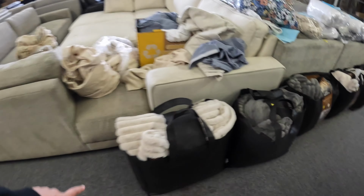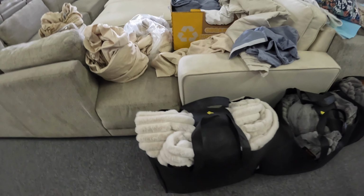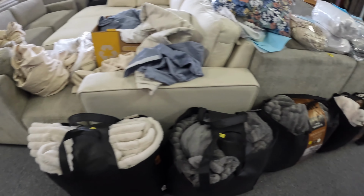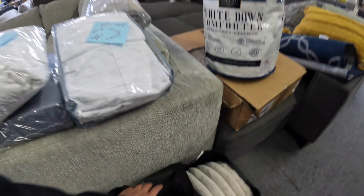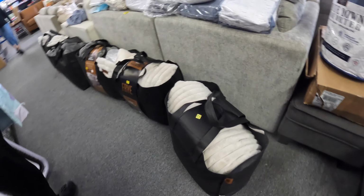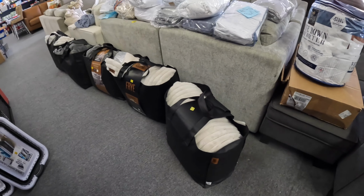Now I keep going back to these blankets because I freaking love them. Alex, I think we should do this. That's the right one. It's like a winter one. What size is this? King. So we can get rid of that white one over there? No, we won't get rid of it. We'll just pack it up into the spring. All right, we're getting this too.